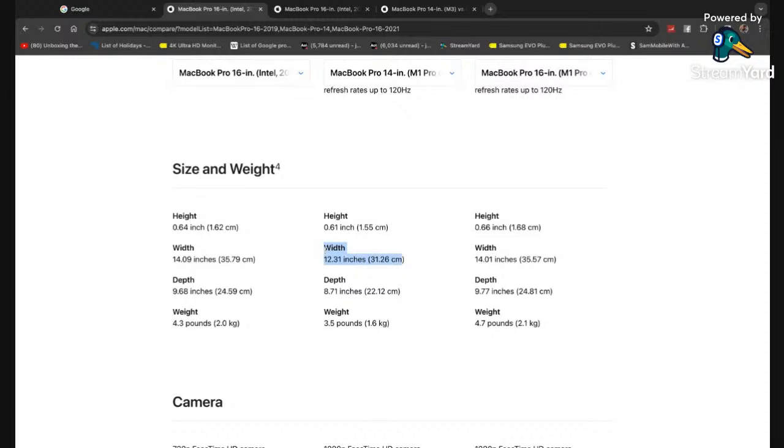1.55 centimeters. You know what? Let's please read. Width 12.31 inches, 31.26 centimeters. Depth 8.71 inches, 22.12 centimeters. Weight 3.5 pounds, 1.6 kilograms.